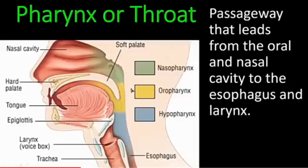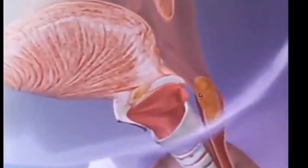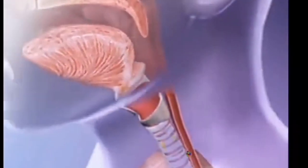The pharynx or throat is the passageway that leads from the oral and nasal cavity to the esophagus and the larynx. Next is the epiglottis. The main function of the epiglottis is to seal off the windpipe during eating so that food is not accidentally inhaled. It blocks the food from entering into the larynx. Accidentally, some food particles enter into the larynx, but we have the defense mechanism to cough it out.